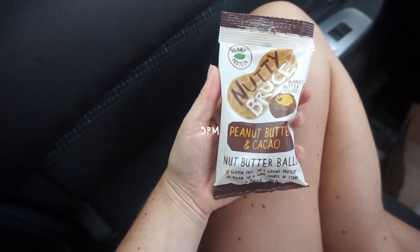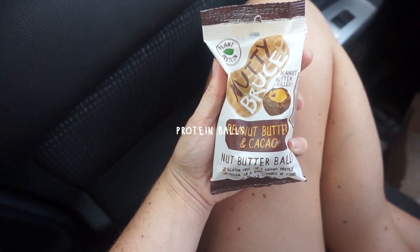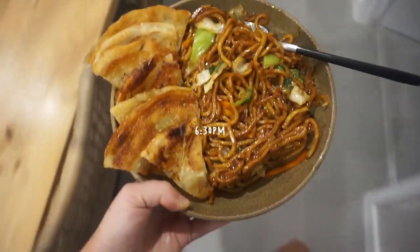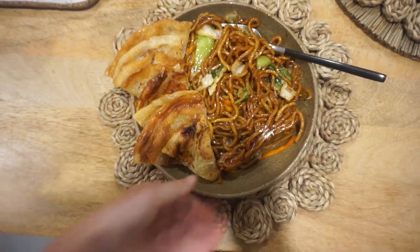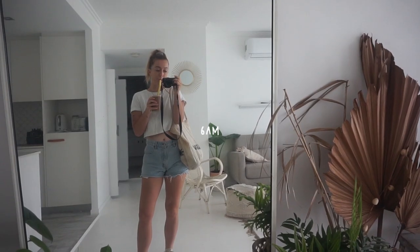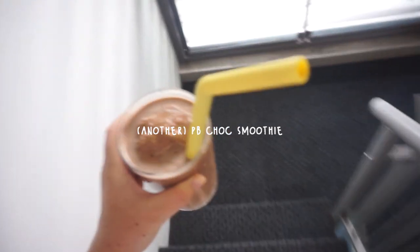On the way to my friend's house for dinner tonight, I had some peanut butter and cacao protein balls. And then once I got to my friend's house, I had some takeaway, which was some Malaysian style Hokkien noodles with some roti bread. So this morning, once again, I had work, and I started work at 6:30 a.m. and was up early enough to make myself a smoothie to take on the go with me to work.